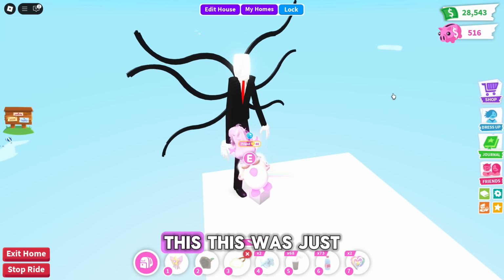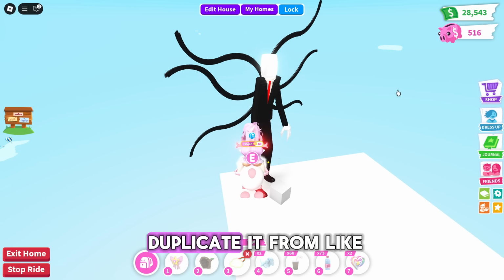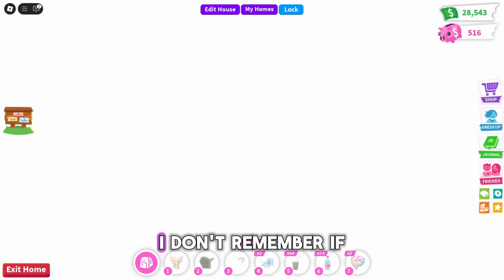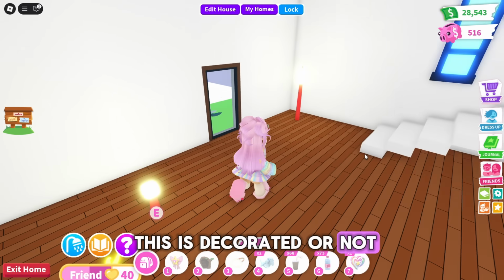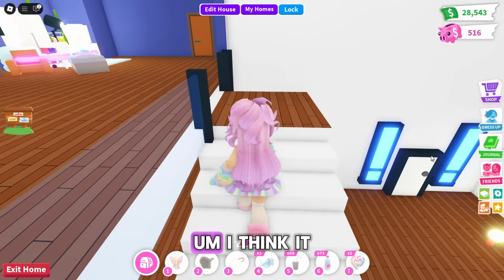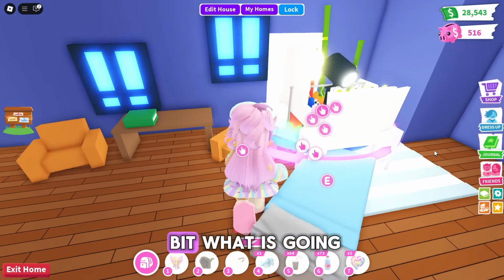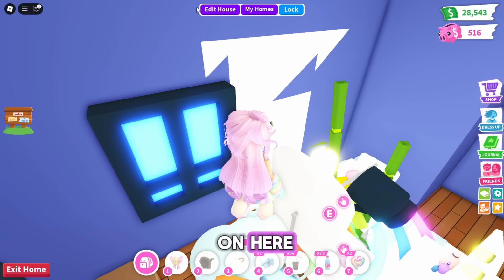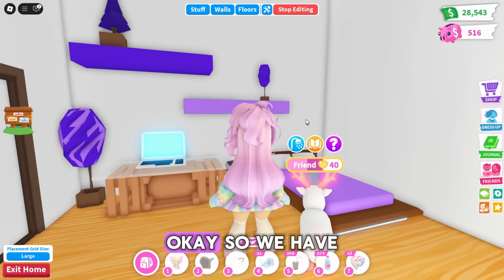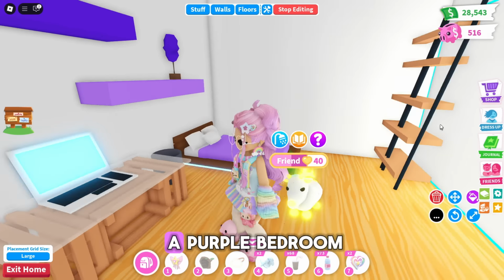So this was just so cool, how she could duplicate it from her house to my house was just genius. I don't remember if this is decorated or not. I think it's kind of decorated. Okay, let's go upstairs. I think it might be a little bit. What is going on here? Okay, let me go in here. Okay, so we have a purple bedroom.